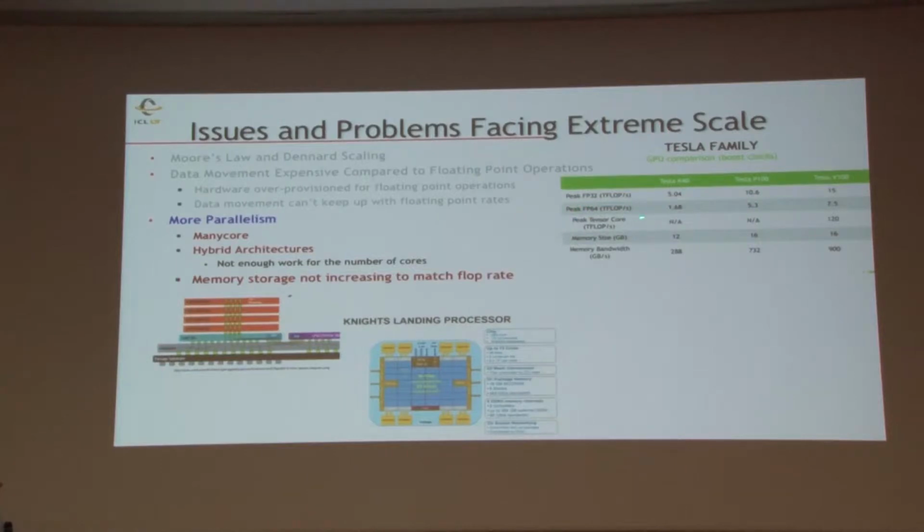We have 64-bit floating point rates, we have 32-bit floating point rates, and today they're giving us something that they call tensor cores, and those are really doing 16-bit floating point arithmetic. 16-bit floating point arithmetic is big for deep learning, and they're developing hardware that runs at 120 teraflops out of that accelerator. The 16-bit floating point arithmetic has some limitations.